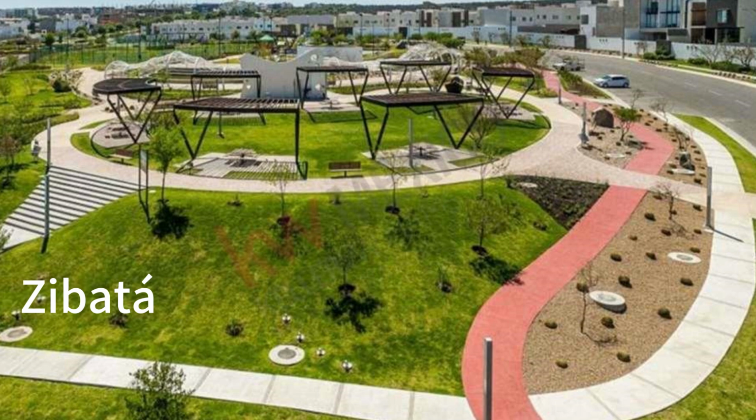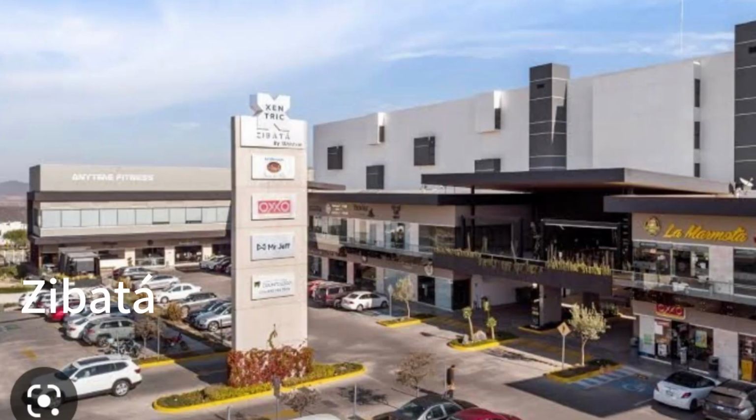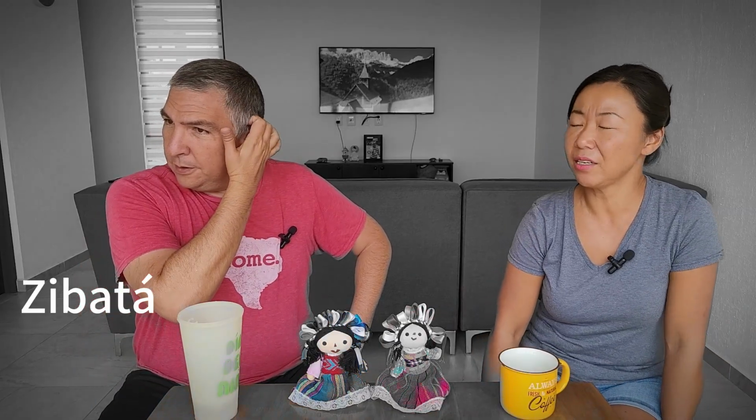Now, moving to the next thing we kind of talked about a little, the amenities and the conveniences of living there. It is pretty self-contained, but I don't think you have as much variety. We've been there a couple of times, and we haven't been through all of Zibata. But there are a few malls, a few plazas, two main ones when you walk in. I don't feel there are so many choices of restaurants there. Besides those two main ones, when you drive in the main gate of Zibata, if anybody from Zibata happens to be listening and we're wrong, let us know.